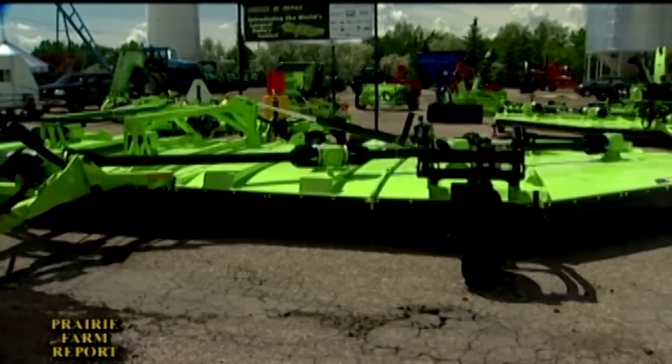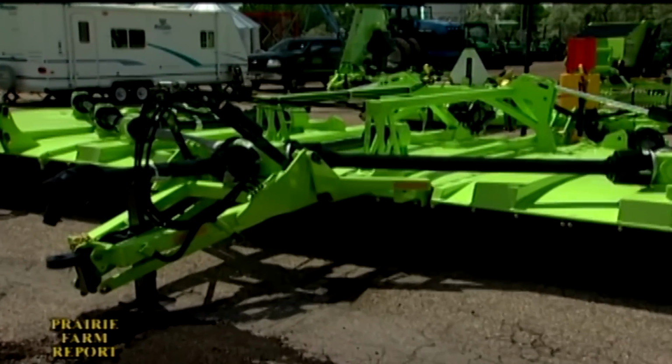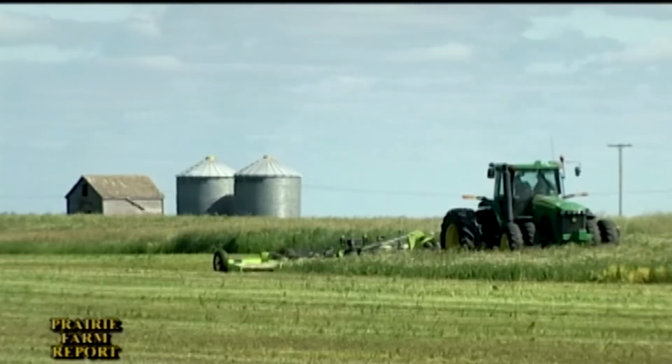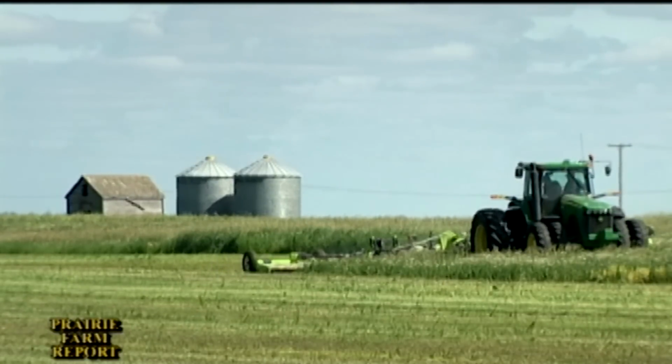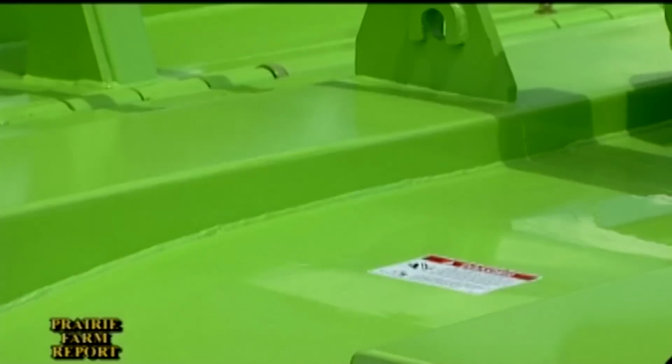Due to the large overall width of the mower, they beefed up the suspension for added durability. We are also utilizing some rubber grommets or pucks within the wheel standard and depth control mechanism.